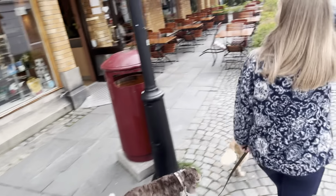Welcome to Alesund, we've made it. It's evening here and Harriet is on the lookout for somewhere that we can have dinner. Ideally somewhere that's dog friendly, a perennial challenge whilst we're on our campervan travels.